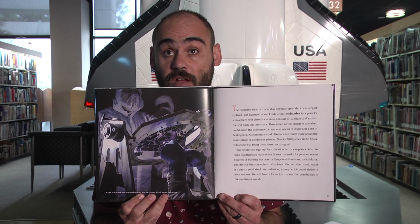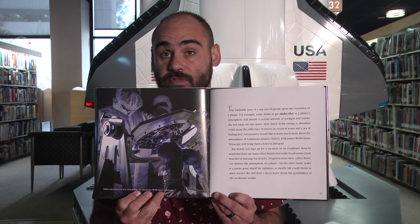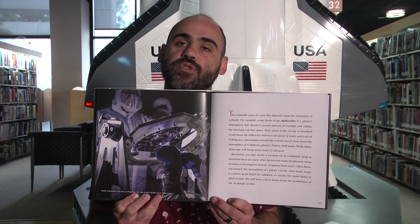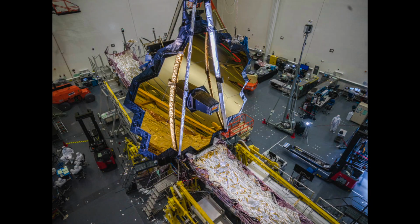The habitable zone of a star also depends on the chemistry of a planet. For example, some kinds of gas molecules in a planet's atmosphere will absorb a certain amount of sunlight and radiate the rest back into space. How much energy is absorbed could mean the difference between an ocean of water and a sea of boiling lava. NASA's James Webb Space Telescope, planned to be launched on October 31st, 2021, will help astronomers learn more about Goldilocks planets, their atmospheres, and if life can thrive on them.